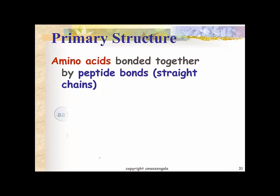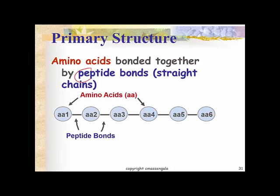Amino acids are just bonded together with peptide bonds. Anytime you see PEP, like Pepto-Bismol, it's always going to imply protein. So each of these is a peptide bond. And again, amino acids are really, really big. This is just a visual representation showing you a bunch of amino acids linked together.